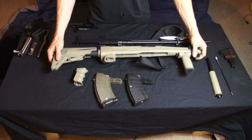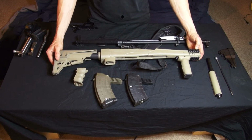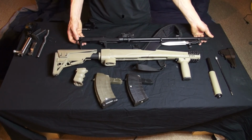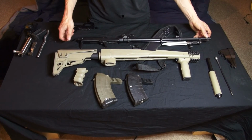I have no idea how the TAPCO stock actually installs on the gun, if it's any better than the ATI, but I would suspect, because it is polymer and the rifles are all very different, you still have to do a lot of modifications, so that really does give or remove no points whatsoever.